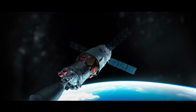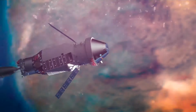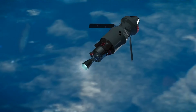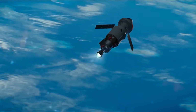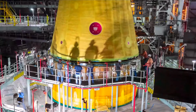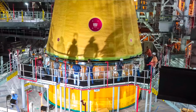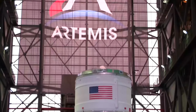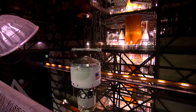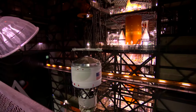With just a single RL-10 engine, the Interim Cryogenic Propulsion Stage, or ICPS, will provide over 20,000 pounds of thrust to send Orion on the ride of a lifetime. To connect the ICPS with the rocket stack, teams next added the launch vehicle stage adapter to the core stage, followed by the ICPS. The ICPS is the Interim Cryogenic Propulsion Stage, and essentially it's somewhat of the upper stage of the entire SLS vehicle.